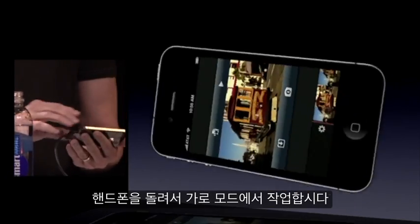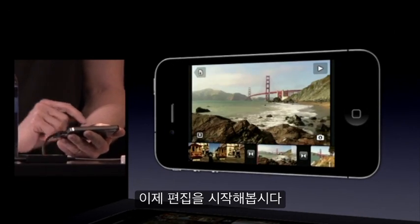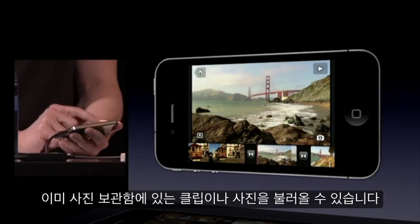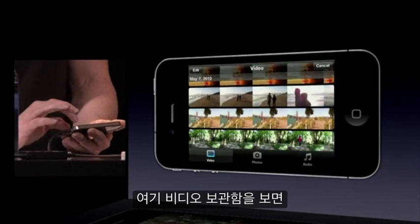I'm going to go ahead and rotate the phone over so we can go to landscape. You see I got the same view here. And let's go ahead and do a little bit of editing on this. I can record directly into the timeline if I want, or I can choose from existing clips and photos that are on the device. I'm going to go to my video bin here, and I'll just scroll down.